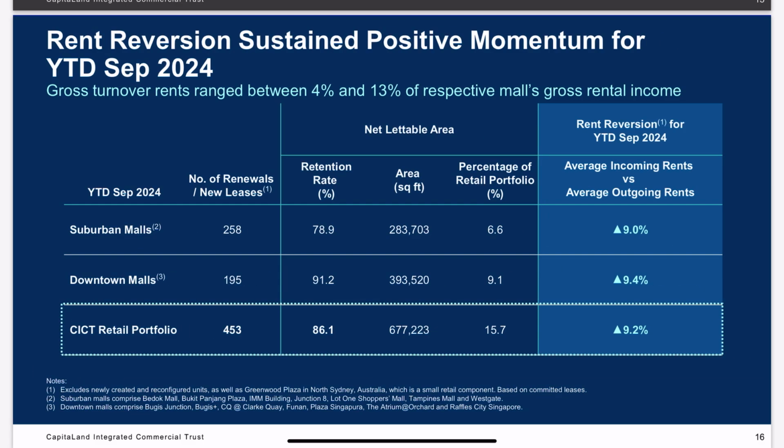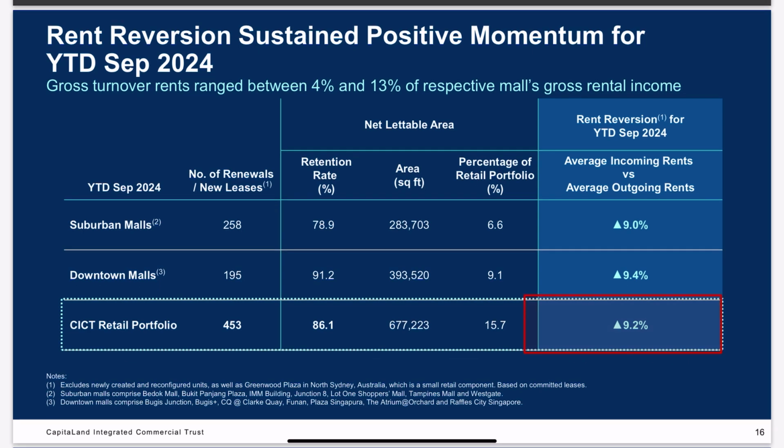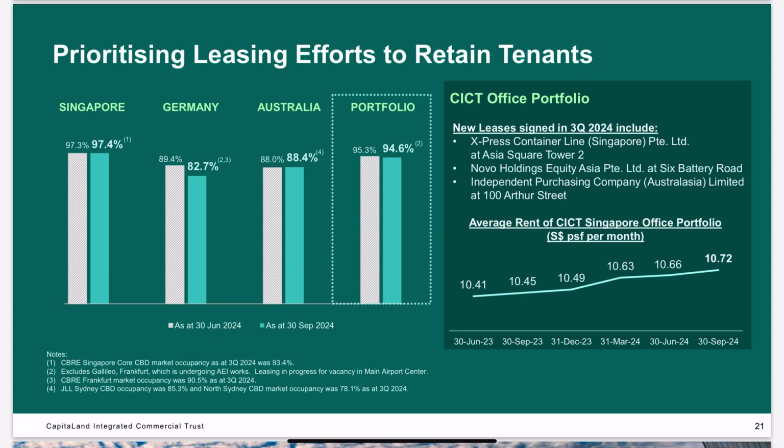If we look at the results, CICT has been doing well on the retail side with rental reversion increasing 9.2% year over year. This shows the attractiveness of CICT's retail properties in Singapore. Next, office properties are doing decently. CICT's average rent for offices in Singapore continues to go up to $10.72, which will potentially bring in more income.